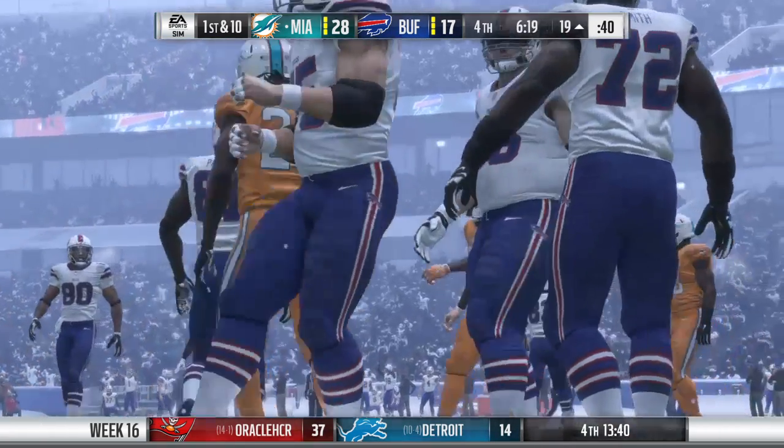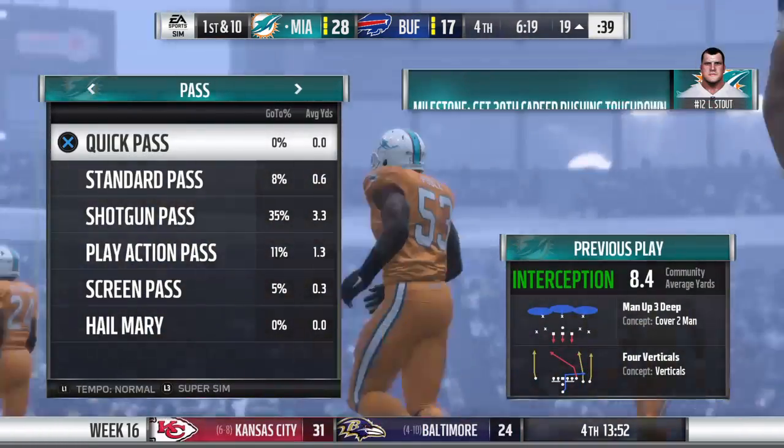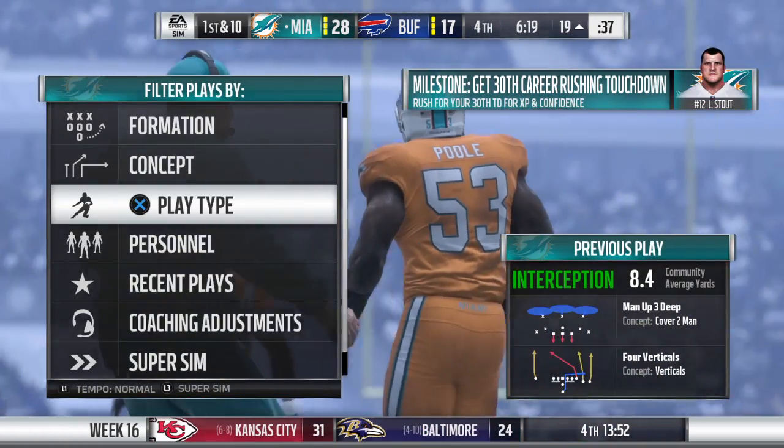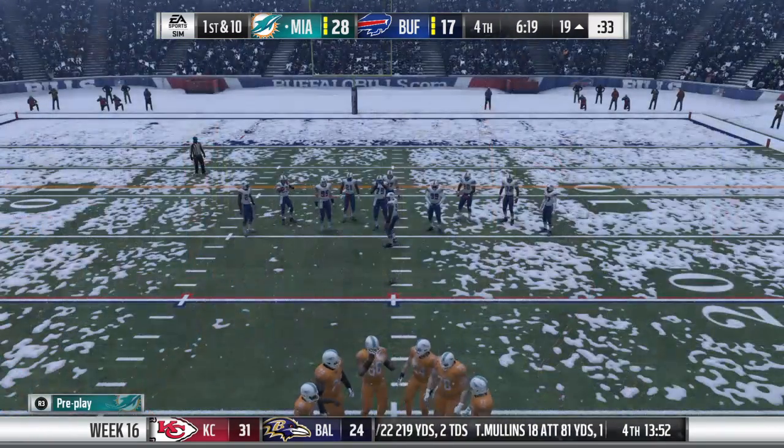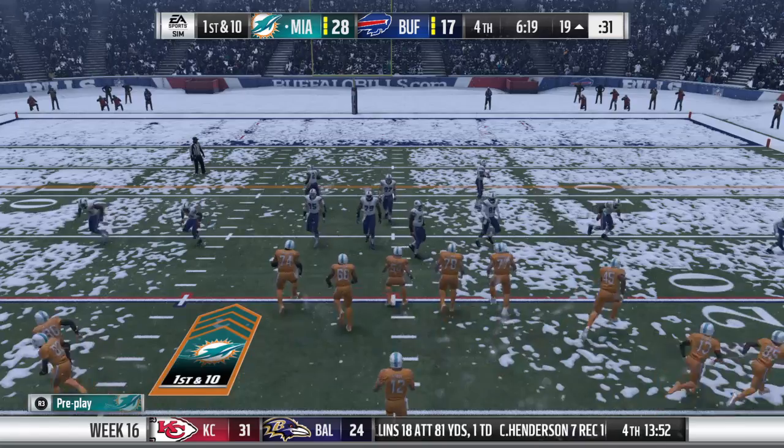The 20. Partner, we always talk about possessions being at a premium in these games, and now in this situation, throwing an interception here when you have to claw your way back in, that one's going to hurt, and in a big way.